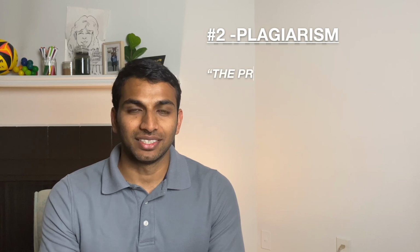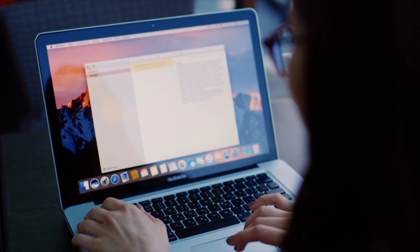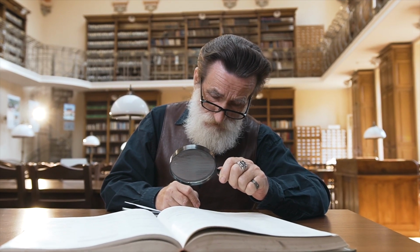Number 2, plagiarism. Plagiarism is copying content from the internet or stealing someone else's work. In India, we normally take a lot of stuff from the internet for our papers and some things we write. But here in America, you cannot do that. It's taken very seriously, and I have had friends who had bad results because of this. The way they find out is a professor will take your research paper and run it through a search engine, and the search engine will tell them how much of your content is original and how much of your content is taken from somewhere on the internet.